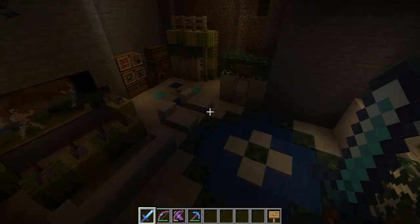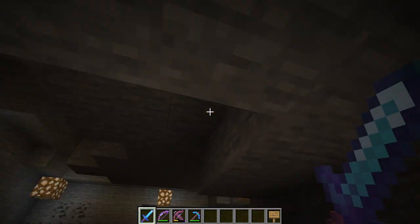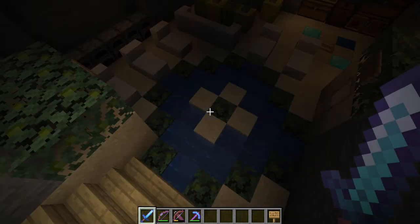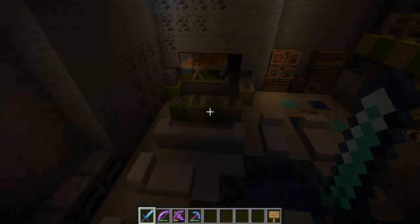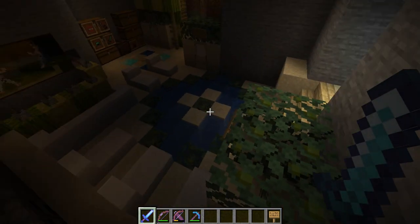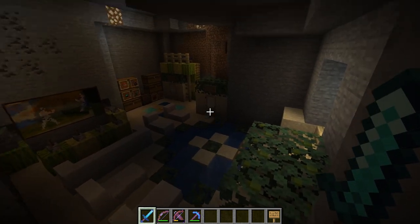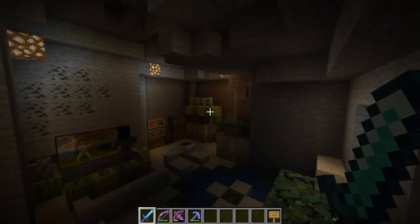Maybe I should place some more lights in here? I probably should place more lights in here, because this room's really dark. Anyway, I hope you guys love the cave. As you can again see, it looks pretty much completely different compared to last year, and I just love it that way.